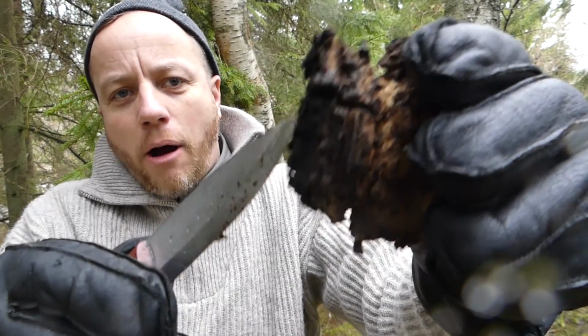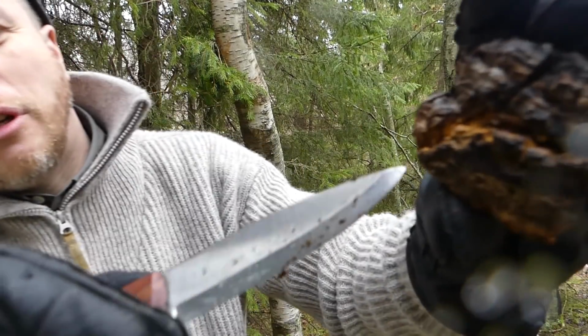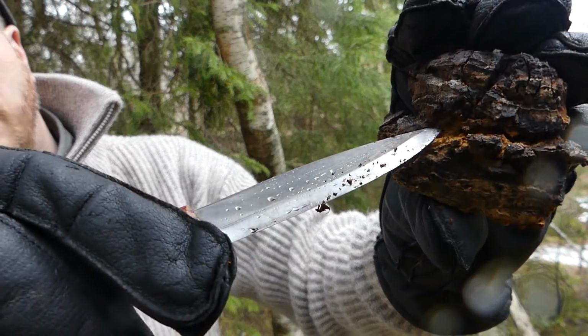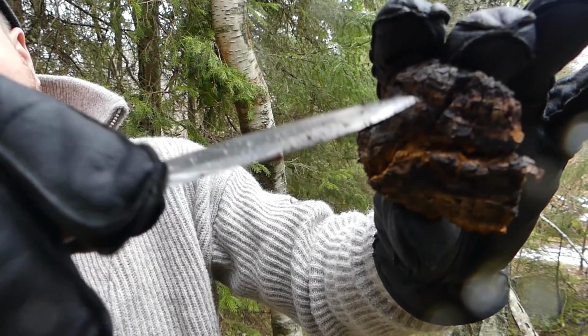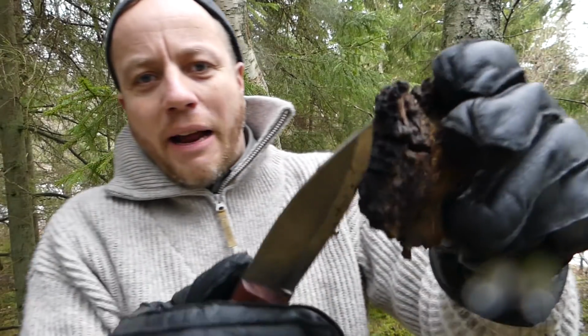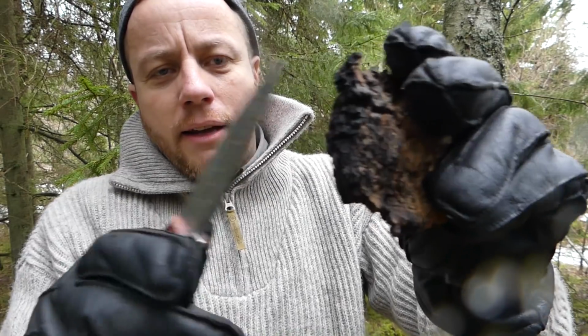It's this outer part, this black crusty layer. So you can see the division goes just about there. This is what you'd call your inner orangey part, and this is your black crusty part. The black crusty part is the most medicinal part. This is the best bit for making the tea, getting the goodness out of it.